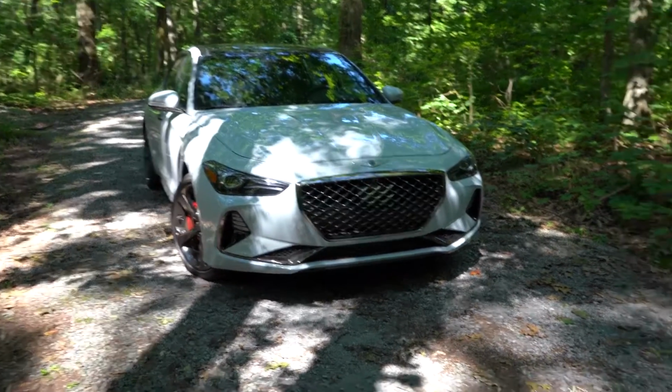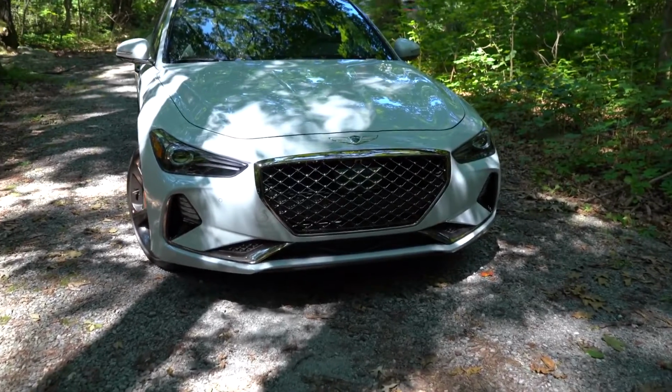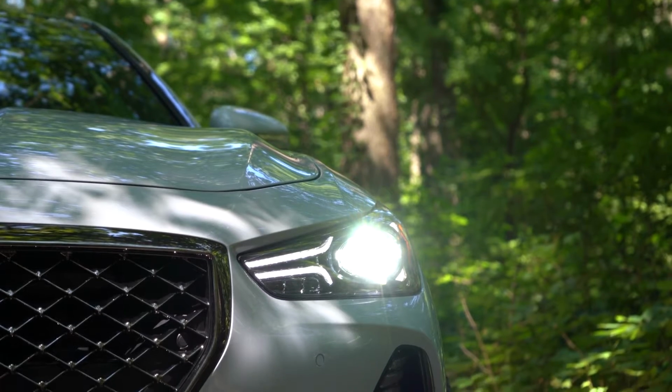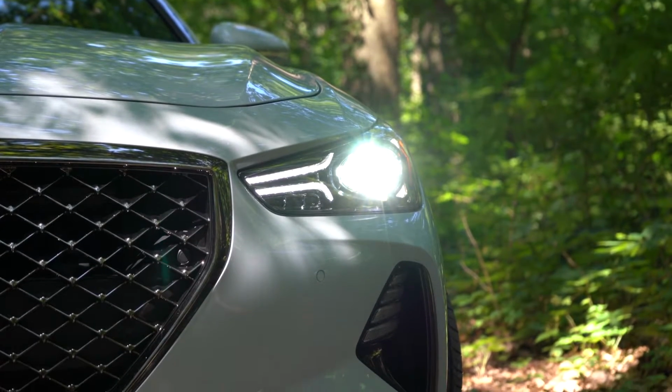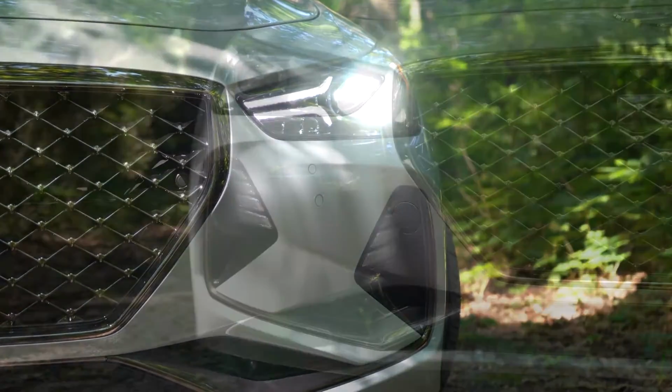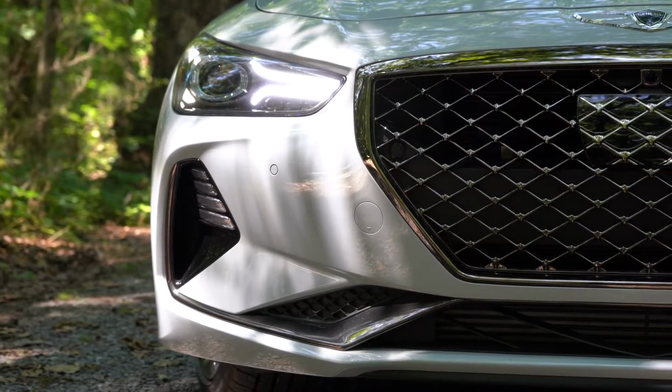But nonetheless, let's go ahead and start up front here on the G70. Full LED headlights coming standard on this one, and of course they do come with the automatic feature, meaning when it starts to get dark out at night, they will turn on automatically for you there. One less thing you have to worry about. Also LED daytime running lights also coming standard up front.